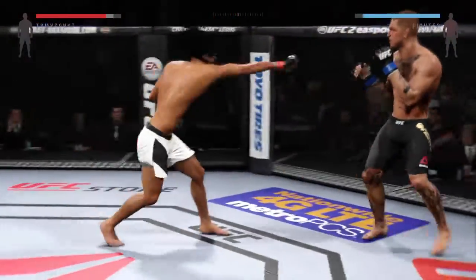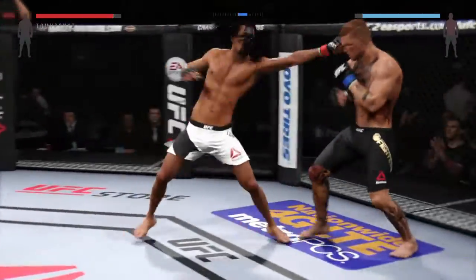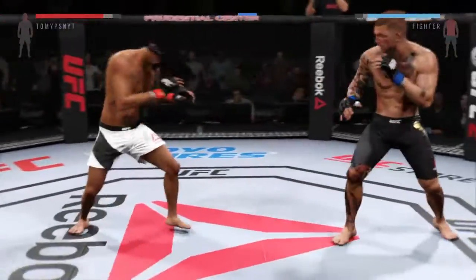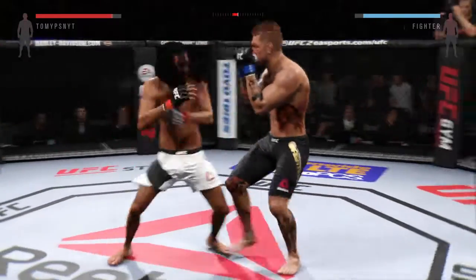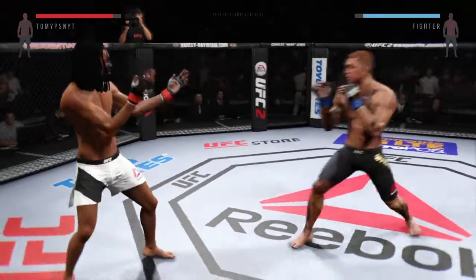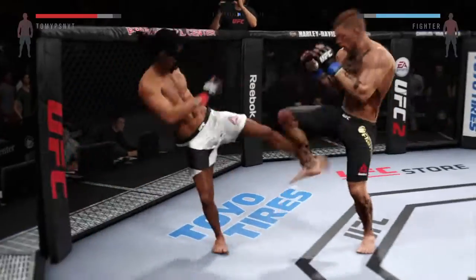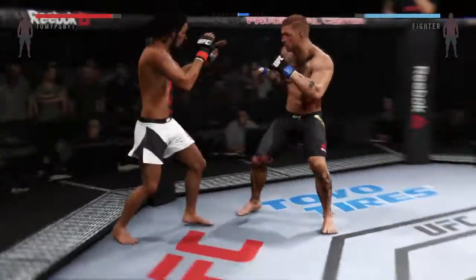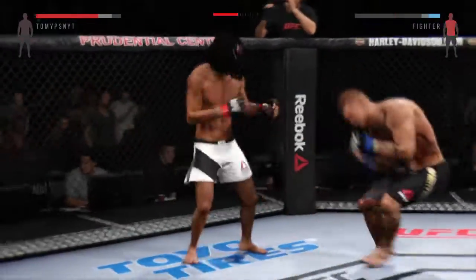Good job blocking the punch. He scores with a nasty inside leg kick. He's doing a really good job of timing these shots. There's another. Powerful jab. Oh, combination. Oh, big body kick. Oh, a nice combination. Massive kick to the body.